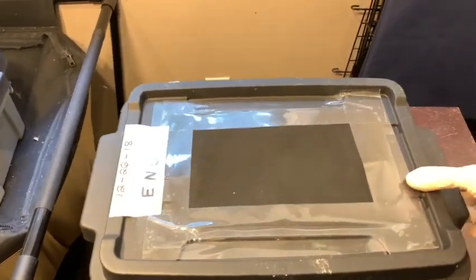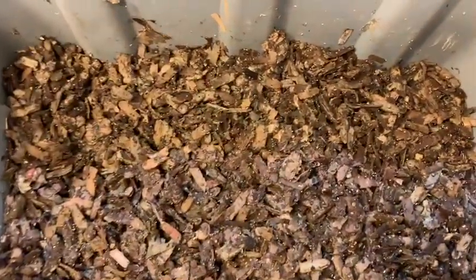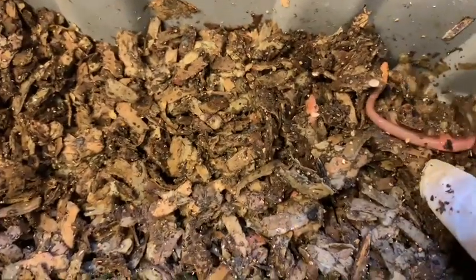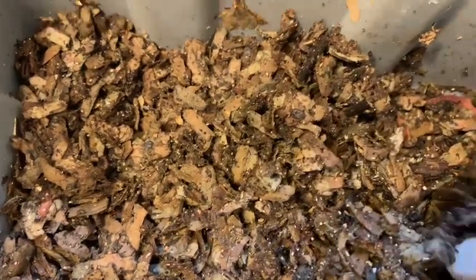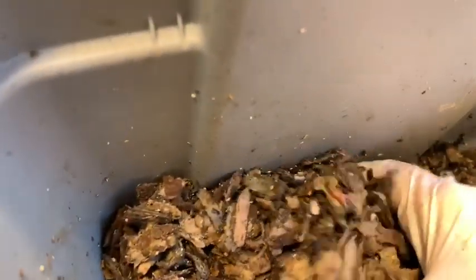We'll start off this update with our European Nightcrawler bin and take a look and see what these guys have been up to. Check out the general condition of the bin. Nice, lively. The moisture seems good. And these guys are already getting big. They really are. They don't stay little for long, that's for sure.